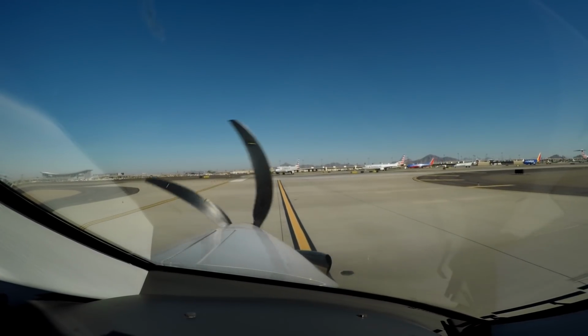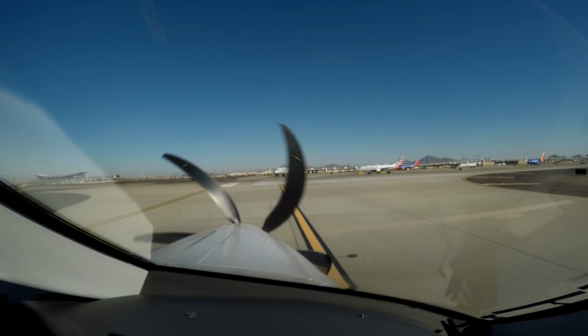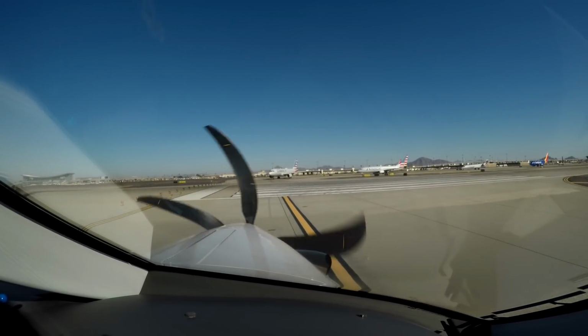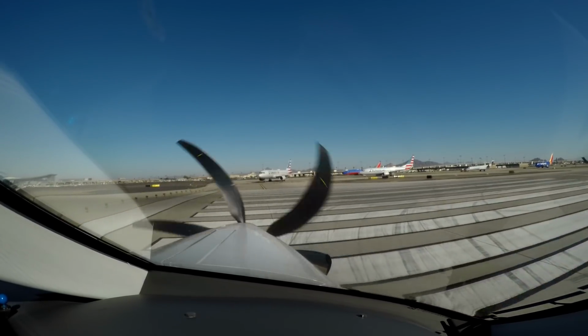Alright, we'll get the flight idle as we get the runway. Go ahead and turn the lights on. Got amps verified off. So we'll want to rotate before he does, and then avoid flying through his flight path.